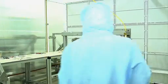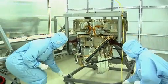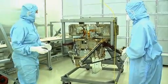And I understand we have a real, honest-to-goodness MIRI right here at Rutherford Appleton Laboratory, right? Yes, we're all really excited because we've just finished putting the flight model of the instrument together and we're about to start testing. So Gillian, this is the MIRI, huh? Yes, this is the MIRI. This is the flight instrument, so we need to be very careful.